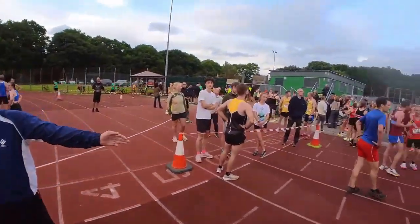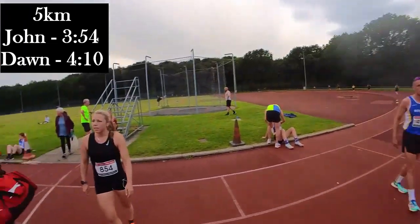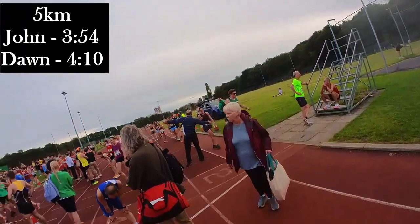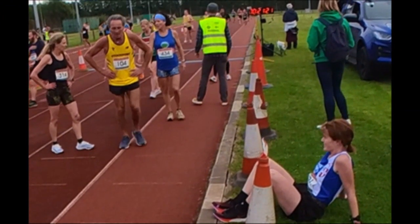So I then looked around for Dawn, but she had already entered the track, her last kilometre being 4:10, mine being 3:54, with both of us adding a few seconds on due to Garmin's not being 100% accurate.